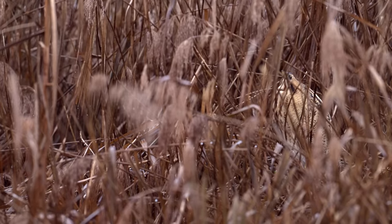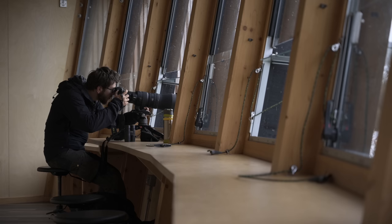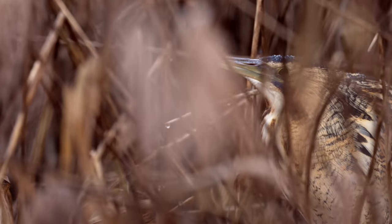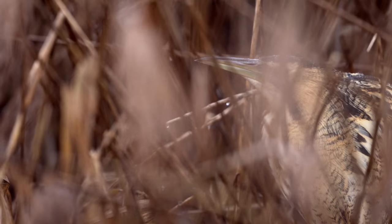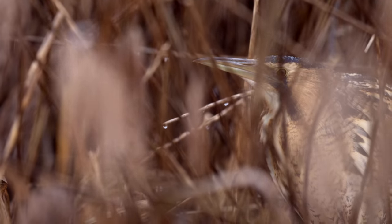The bittern has had an amazing recovery here in the UK. Only a few decades ago, there were less than a dozen, but now through conservation and habitat restoration, they really are starting to flourish again. Planting of reedbed throughout the Lee Valley, as well as through much of East Anglia, has provided a whole wealth of locations for these birds to winter and breed.